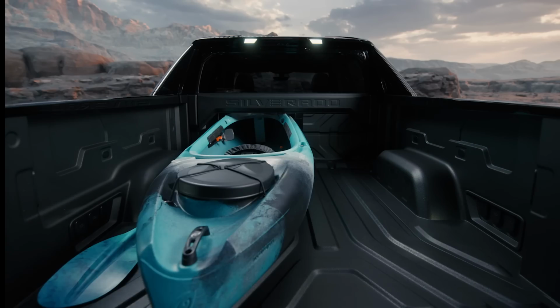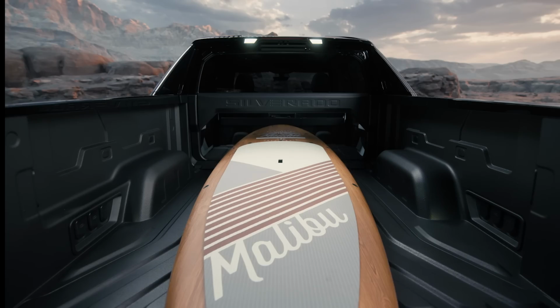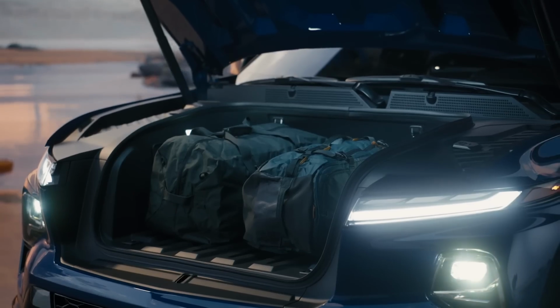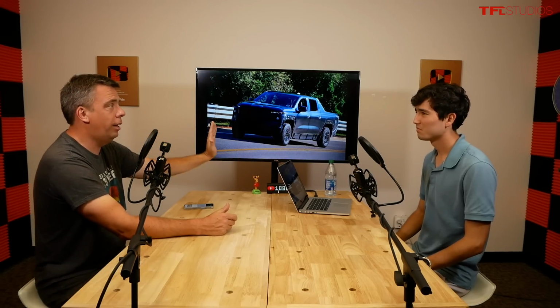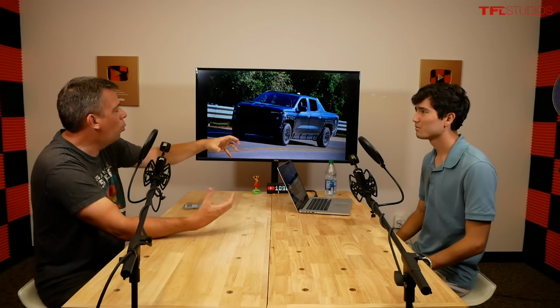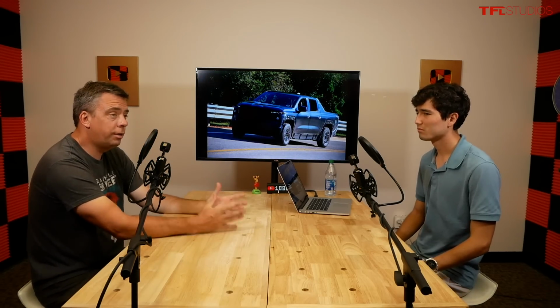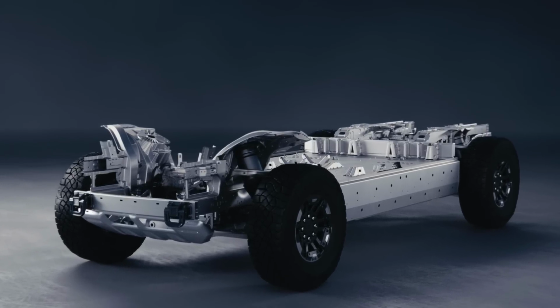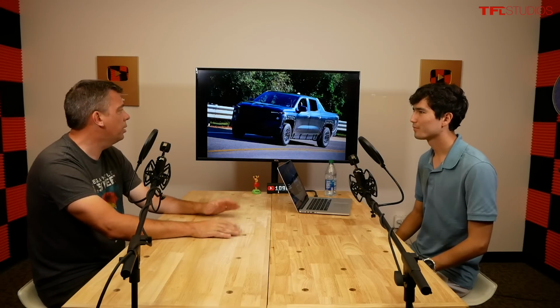It's got that mid-gate thing so you can fit longer stuff in the bed. I think they said 10 feet. Yeah, so it's basically almost like the Chevy Avalanche that's coming back from the past. It has that feeling because there's no separation from the bed to the cab. It's almost like a one-piece design, but it's still based on their Ultium chassis, which is kind of a frame-based chassis, so it's kind of in between. Yeah. Is it really a body-on-frame truck, or is it really a unibody? But like you said, it has very fancy suspension, height adjustable in the RST trim at least.